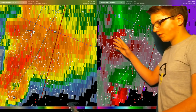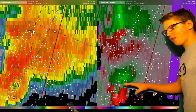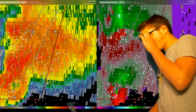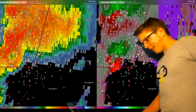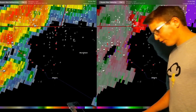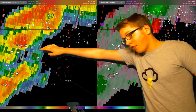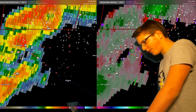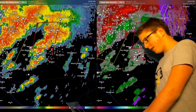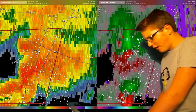Even if it looks like this circulation is going to pass to your west here in Canton, there's going to be another one coming up out of the south. So everybody in Canton, around Canton, needs to be getting underground. That's really the major area in this warning. We did see that tornado before go through Eustis. That's where everything started here, and they tracked northeast. So we're going to continue to watch this.